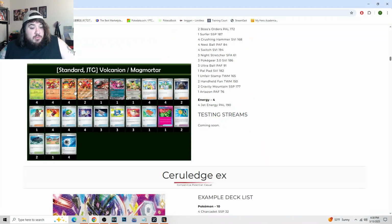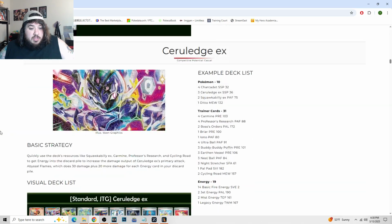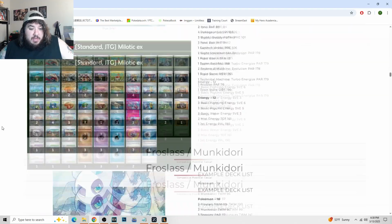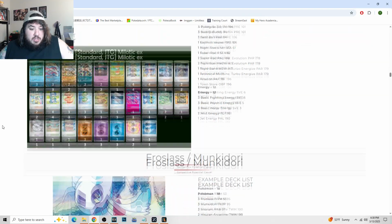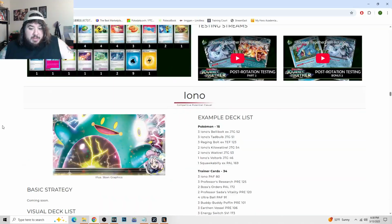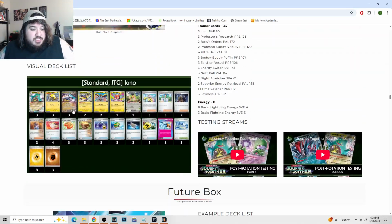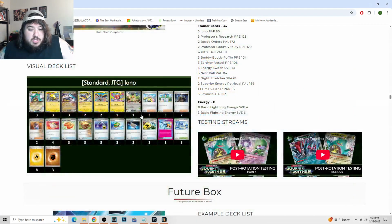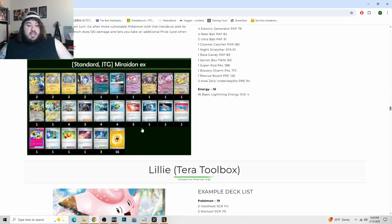Volcanion, Magmortis. We'll go Volcanion. Okay. Ceruledge. Feraligatr. Milotic. Frosmoth, Munkidori. Garchomp. Kingambit, Excalibur. Iono. So here's the Iono deck. Oh, I'm playing with Regibolt. Interesting. I just want to see what N's deck looks like.